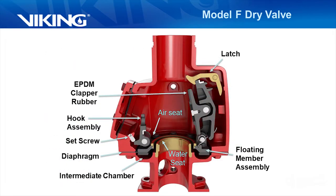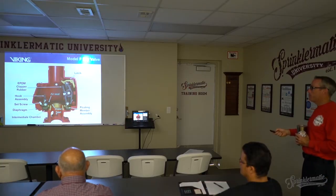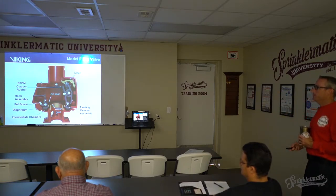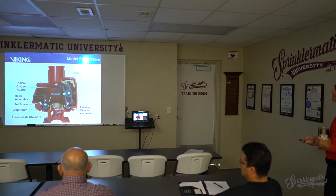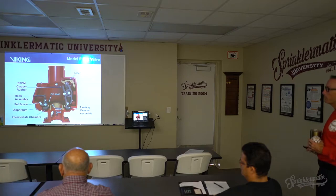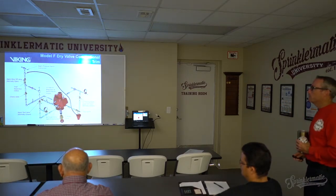This is a cutout of what it looks like on the inside. What you're looking at here is a tripped valve, because the clapper is in the open position. When the valve trips and that clapper opens up, it's held in place with that latch so that it doesn't accidentally close again. Right here is the faceplate that has four bolts on it. When you take that off, you'll be able to get in there and reset it.